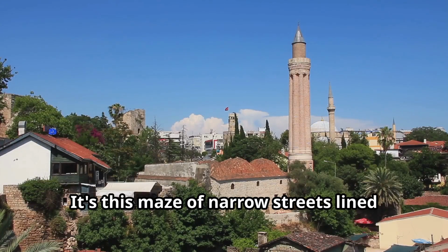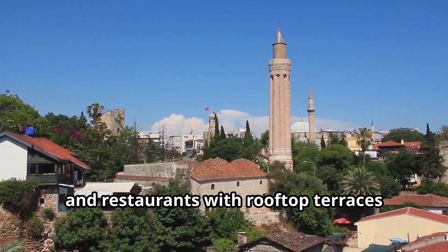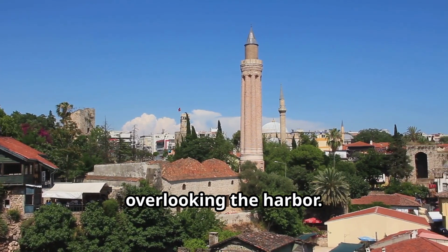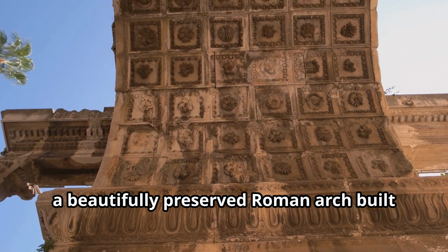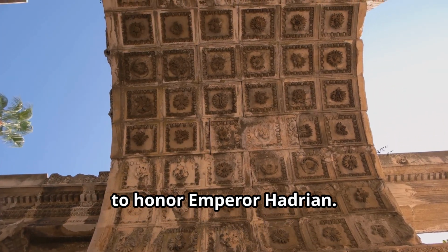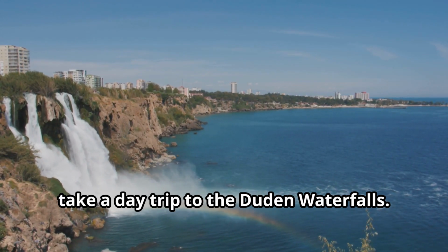It's this maze of narrow streets lined with Ottoman-era houses, boutique shops, and restaurants with rooftop terraces overlooking the harbor. While you're in Kaleiçi, check out Hadrian's Gate, a beautifully preserved Roman arch built to honor Emperor Hadrian. And for you waterfall chasers out there, take a day trip to the Duden Waterfalls.